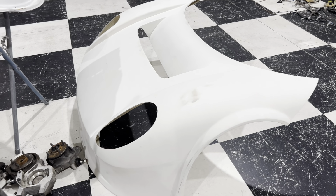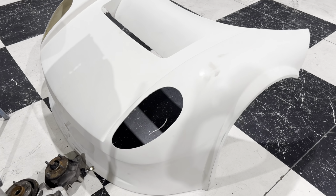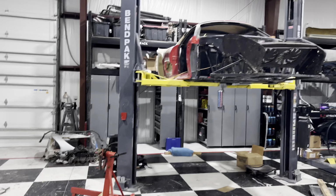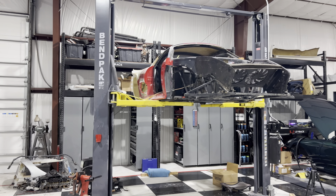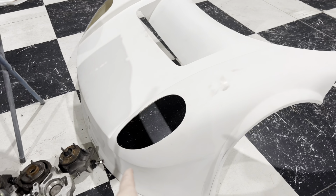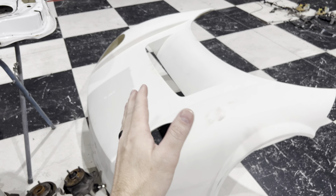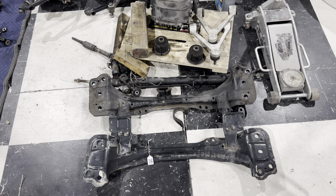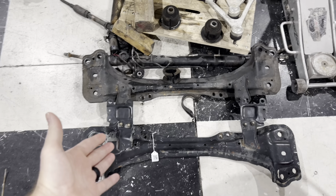And if you've been following along with the Noble build over on the first channel, you would know that I have the clamshells, the wide body kit, and everything for the Noble, and that is moving forward as well. That's why we have that hinge design, so that we can actually make this tilt forward with that gigantic front lip splitter. Now you can see we have two subframes here for the front of the Supra.